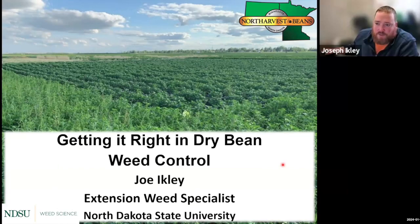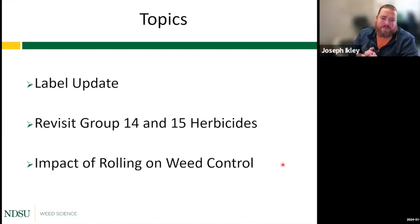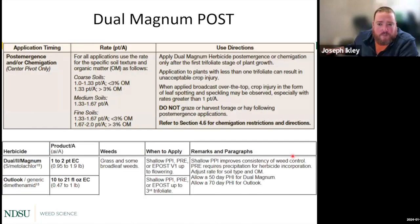So basically this morning I wanted to cover three topics by way of an update for weed control in dry bean. First, a quick label update. Then I wanted to share some recent research where we are revisiting different group 14 and 15 herbicides and their potential fit into dry bean production. And then I know Greg Indris alluded to a rolling trial earlier during his talk, and I'll share the weed control data from that trial.